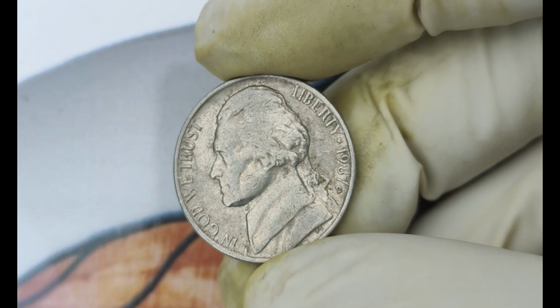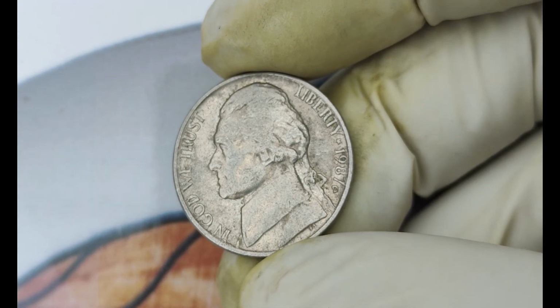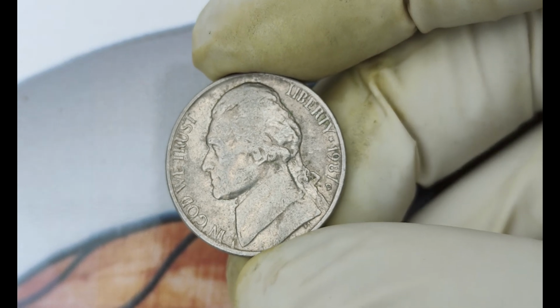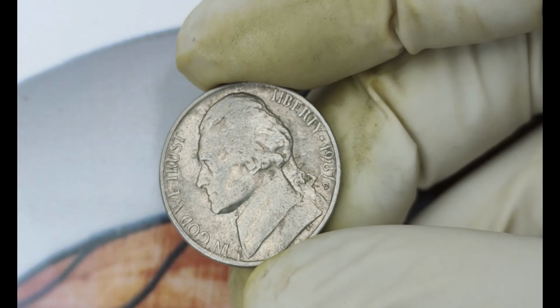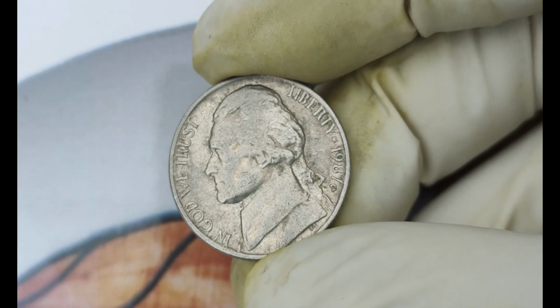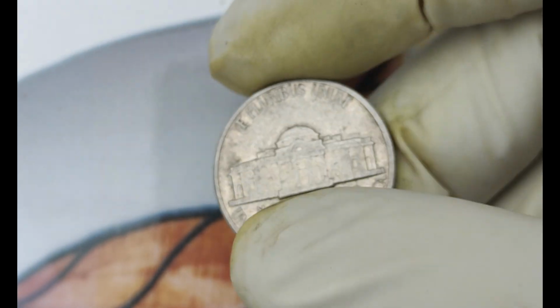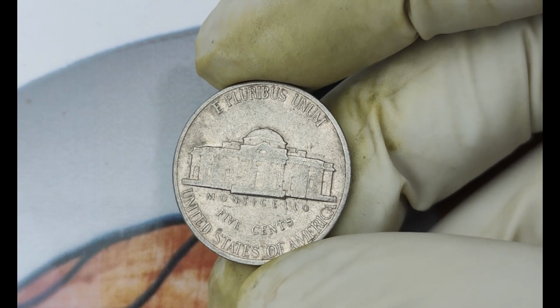We're diving into a coin that has stunned collectors and enthusiasts alike. The 1987D Monticello Jefferson nickel, a piece that, under the right circumstances, could be worth an astounding $1.4 million. A zoom in on the D mint mark, followed by a view of Monticello on the reverse.